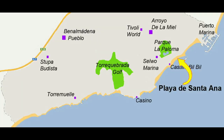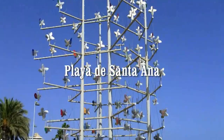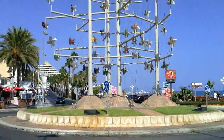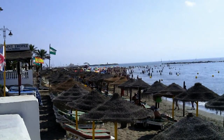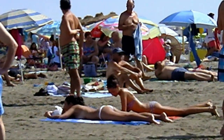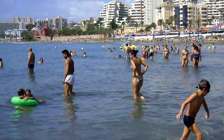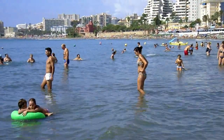Playa de Santa Ana. The nearest beach to the wonderful Paloma Park and Selwa Marina, Playa de Santa Ana starts near the iconic windmill roundabout and is really an extension of Playa de Bilbil. The beach is some 500 metres long and ranges from 10 to 100 metres wide, boasting some of the finest sand in Benalmadena. The sea is so shallow here that it is possible to wade out to a man-made barrier reef some 100 metres out to sea.